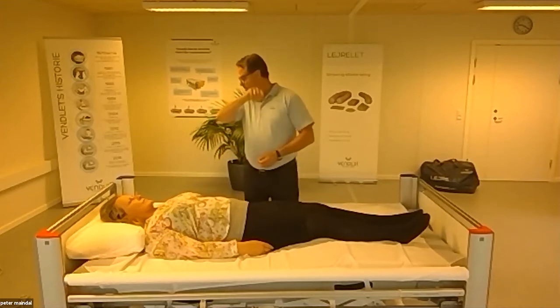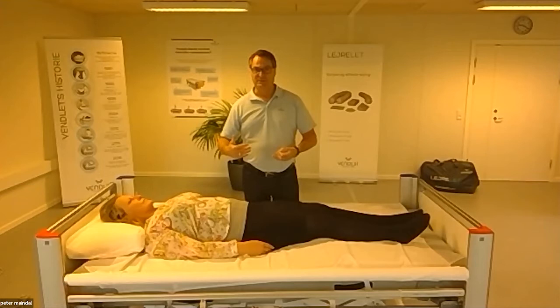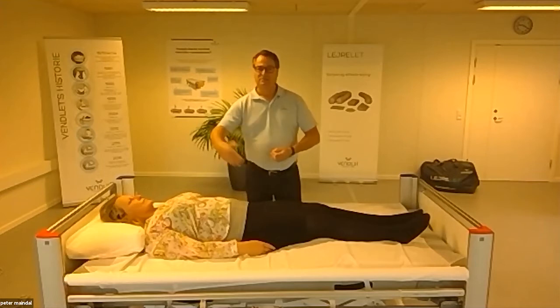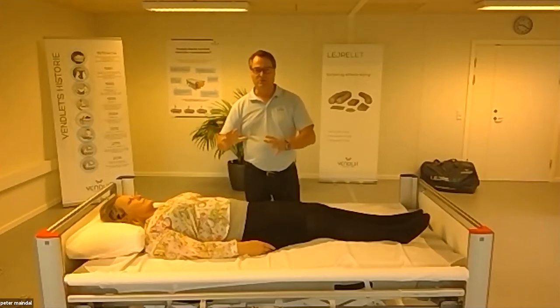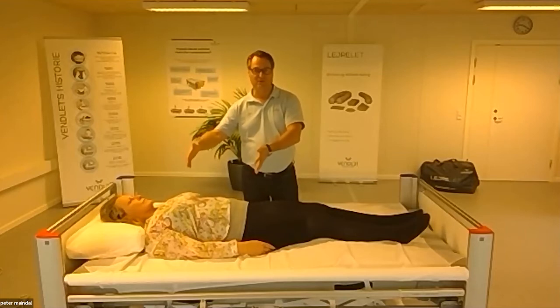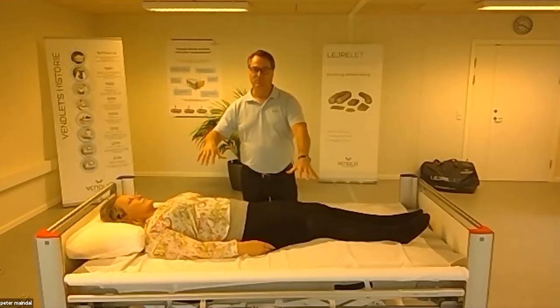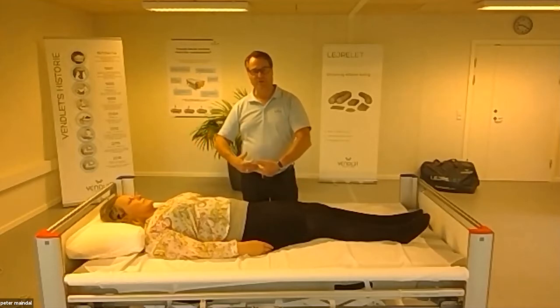Number 4, try to work with 30-degree positioning as well. Keep it simple. Make sure that you just work with a triangular cushion and a pad where you can place the lower leg on it and you have the back supported, from the scapula down to the sacral area. And from that position, you can easily go up to the 70-degree position where you have full control of the position. Make sure you get, when possible, an extension over the hip so you facilitate the abdominal breathing.